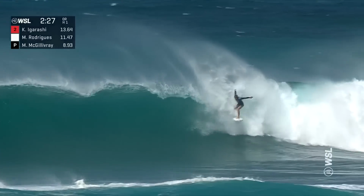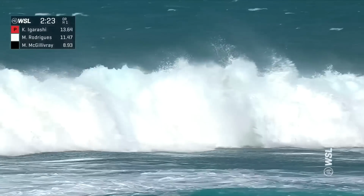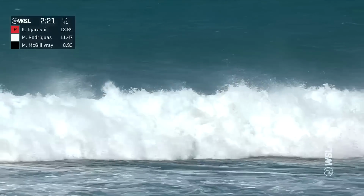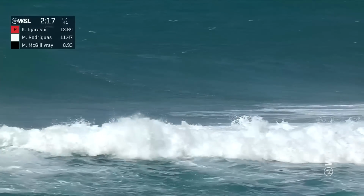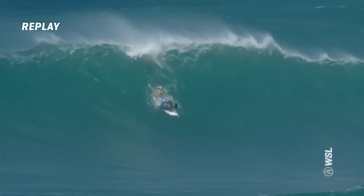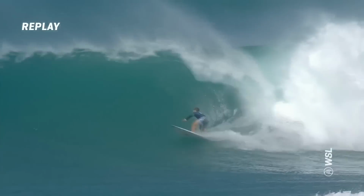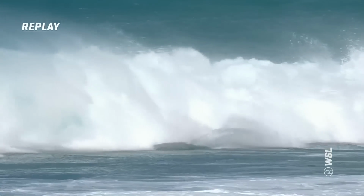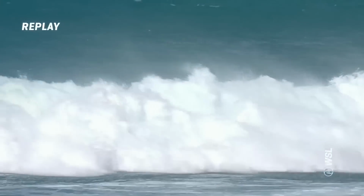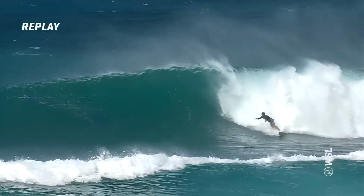McGillivray swinging again. Back up into the lip. Beautiful lip line float. Unfortunately, one turn, but wow. Commitment right there was incredible. That was aggressive for sure. 5.98 needed. Incredible turn. Oh, that was a mean duck dive out the back. Negotiating getting out of that by Igarashi. Oh, that was hammering that section. I mean, you talk about commitment to the lip in a critical section. That was all of it. Just unfortunately, like you had mentioned before, just the one maneuver.